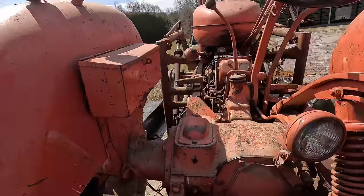There's the back one. Now this one wasn't leaking yet, but you know, probably not far behind the other one. Plenty crusty on the bottom side there.